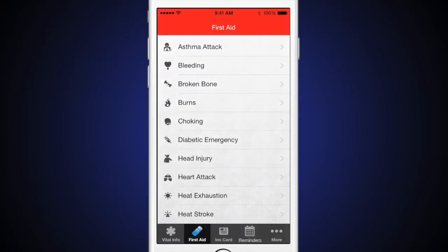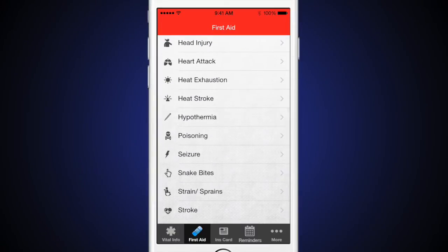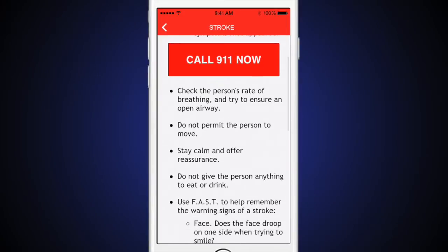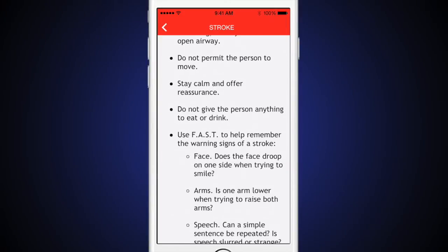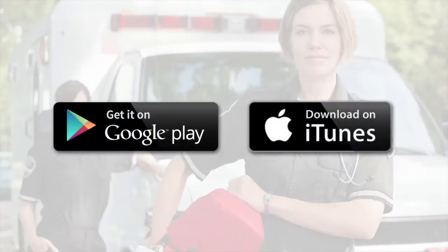We've included step-by-step first aid instructions for 16 of the most common medical emergencies, which are updated regularly as nationally recognized protocol changes. These steps can assist the user when EMS is unavailable or until help arrives. The app itself is free for download on iTunes and Google Play stores.